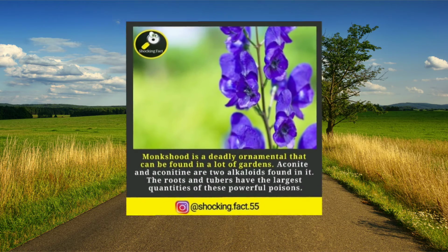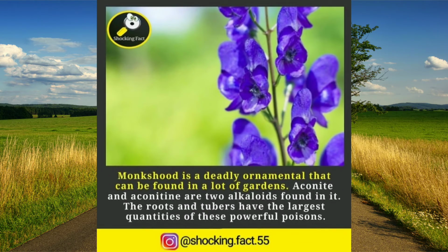9. Monkshood is a deadly ornamental that can be found in a lot of gardens. Aconite and aconitine are two alkaloids found in it. The roots and tubers have the largest quantities of these powerful poisons.